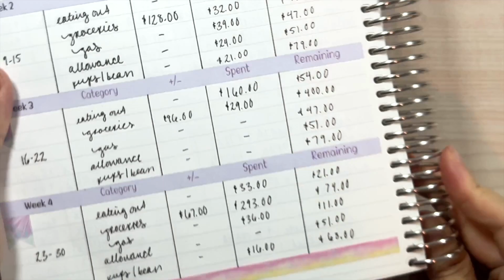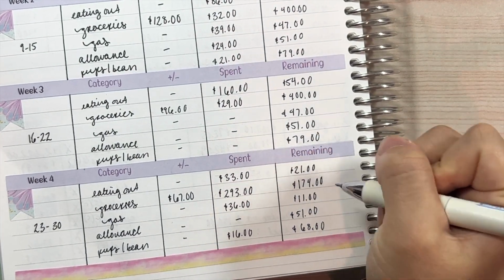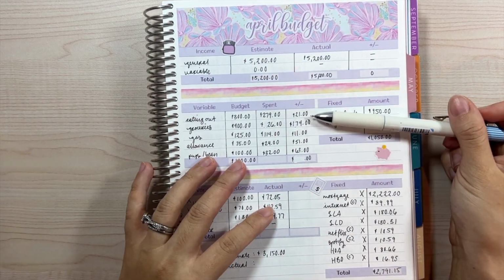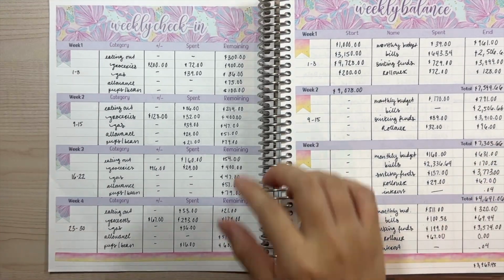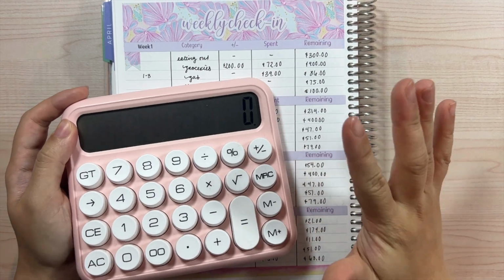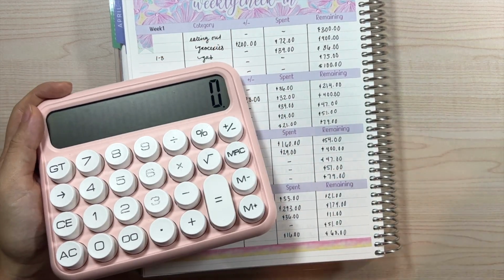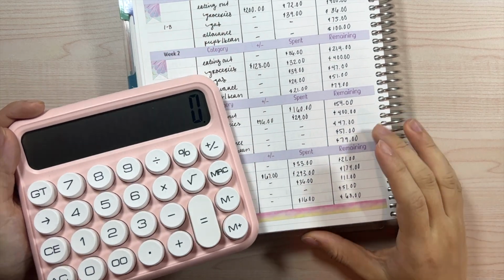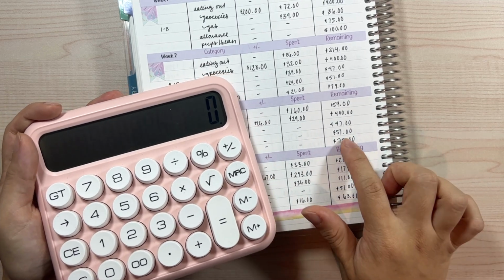Okay, am I losing it? Because this number was supposed to be 174. Okay, so I figured it out. I made a mistake in two separate areas. If you watched my week 4 check-in, you were probably like, what am I inputting? What the heck am I inputting right now? Especially if the calculator was on camera, you were probably like, what am I calculating? Where is my brain at? Obviously, it was not where it was supposed to be.